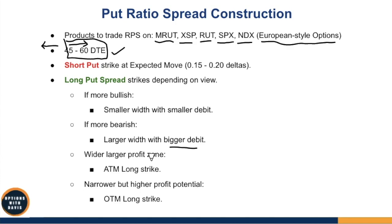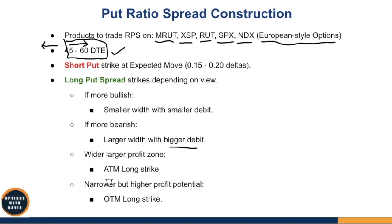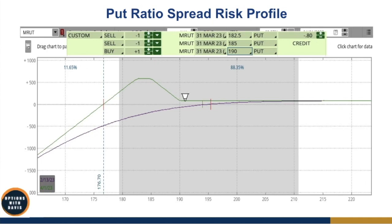So you have a wider, larger profit zone. That means you shift your long put spread closer to the market. All right, if you can remember, it looks something like this. So your long put spread is closer to where the current market price is. And then if you want to go for narrow but higher profit potential, you can have an out-of-the-money long strike, which would go something like this, right? So this is not as near to the market as possible, but you still have a decently wide profit range.